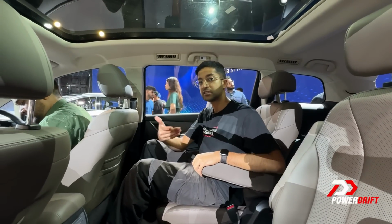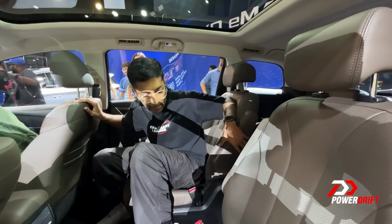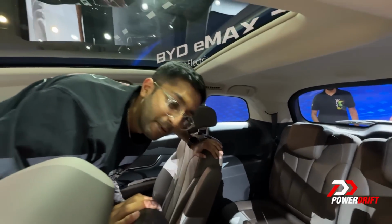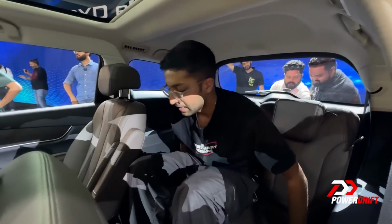And like I said, there's a 7-seat option as well where you will get a bench set up here. I'll quickly hop into the back. You can go through the center, or you can flip this seat and go into the back as well.